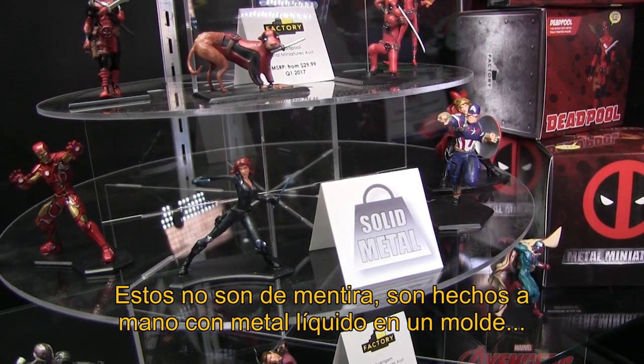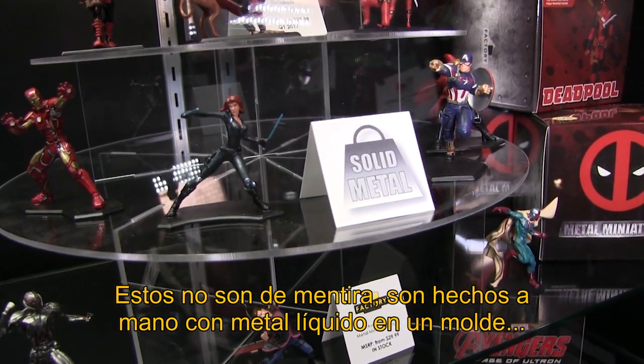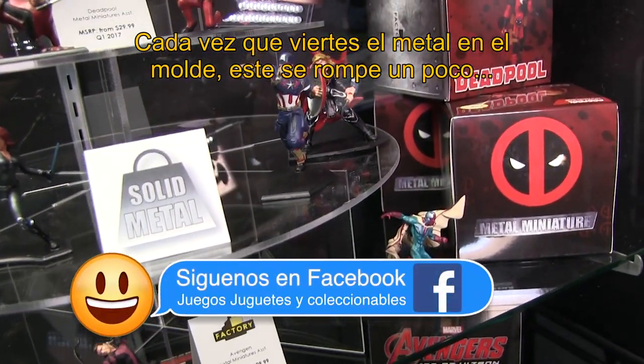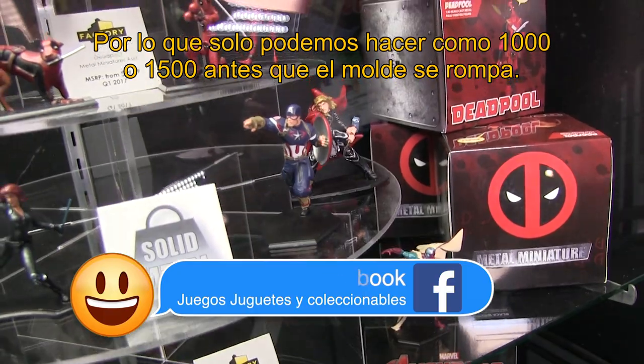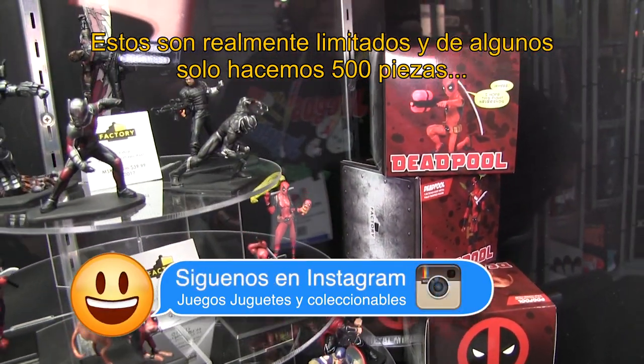And these things are an artisanal thing. They're handmade, made with liquid metal that's poured into a mold. And every time you pour one into the mold, it breaks the mold a tiny little bit. And so we can only make about 1,000 to 1,500 of these before the mold is destroyed. It destroys itself. So these are really, really limited.